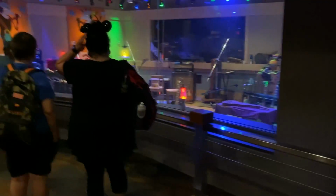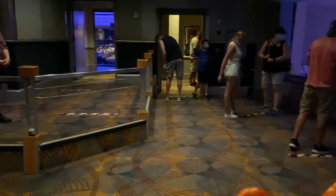This is different. Normally we have to pile into this room like sardines to watch the fun show with Steve and Tyler here, but now we're just walking through as if it's part of the queue. There are those plastic barriers again. Even in the rows to get on the ride, there are plastic barriers.